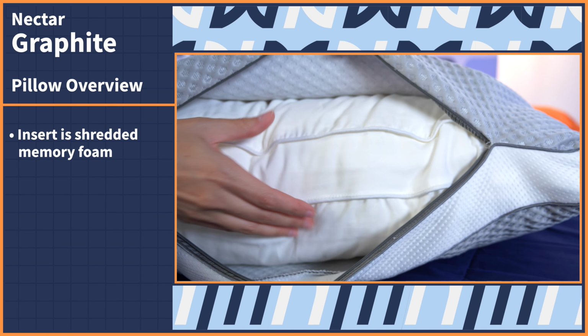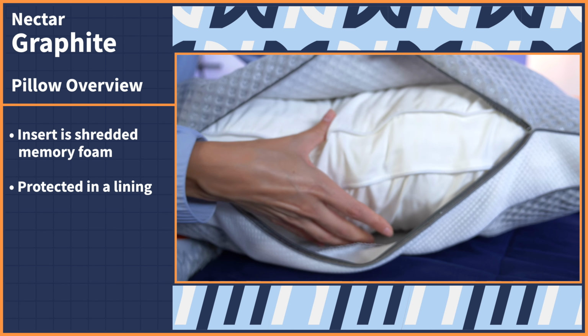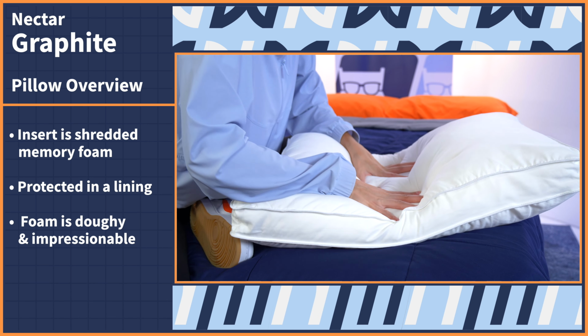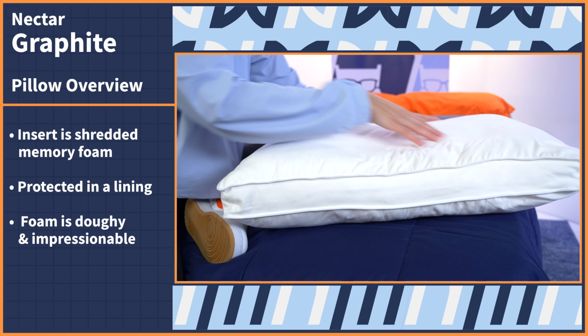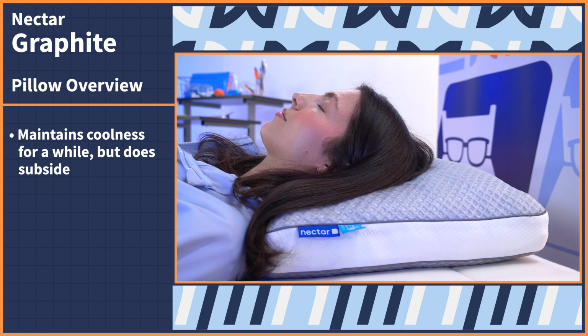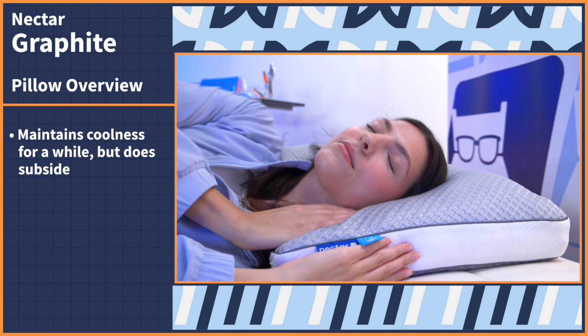So besides the cooling features built into this pillow's construction, let's talk about how it feels to actually sleep on. Like I said earlier, the insert is memory foam. It's actually shredded so it contours to your shape as you apply pressure, and it's protected in a lining to keep it all together. So when you lie back, your head immediately sinks into the doughy, impressionable pieces of foam. When I tried it for myself, I felt that cool cover immediately against my face, which was very refreshing. And I also noticed it maintained its coolness for a while, but eventually it subsided after a good amount of time laying on it in the same position.